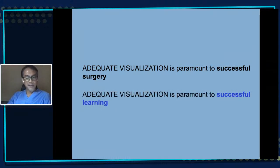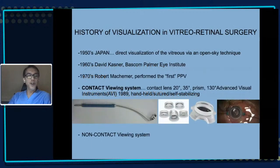Adequate visualization is paramount to successful learning of the different surgical techniques. You cannot learn what you cannot see. Our topic for today will show how this new technology can actually provide outstanding resolution, high magnification with uncompromised depth of focus, not only for the surgeon and the primary assist, but also for the entire team. Everyone can simultaneously learn in the operating room and hopefully soon even in the confines of distant locations.